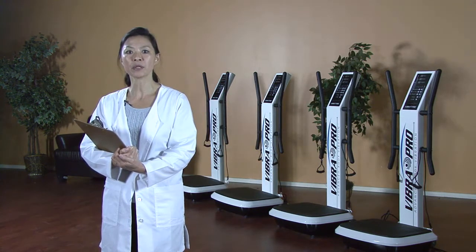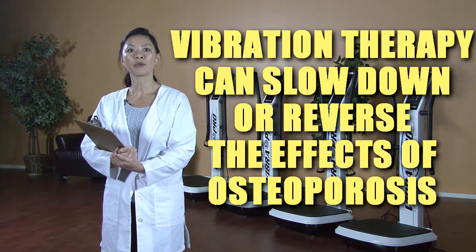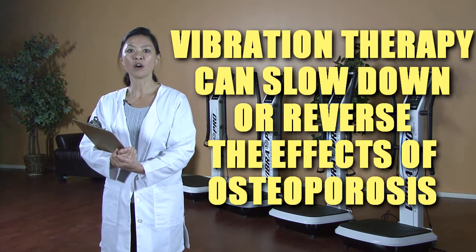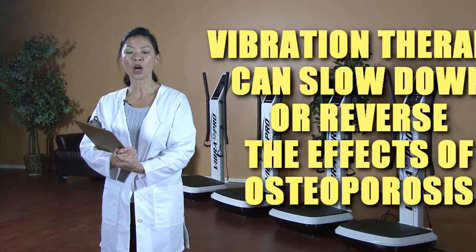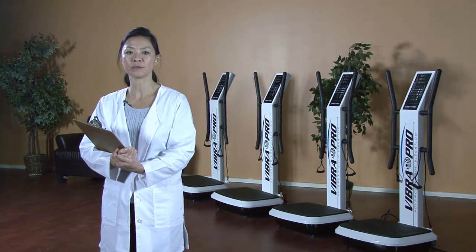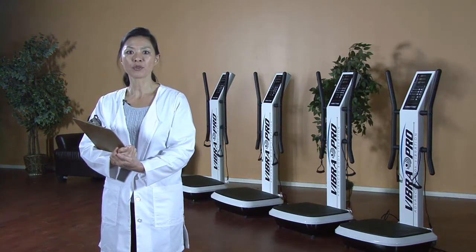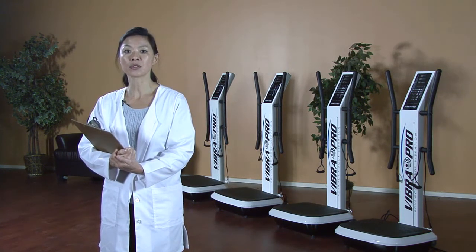Many of the people suffering from osteoporosis are looking for treatment options which don't involve numerous drugs and medications and their potential side effects. A great number of women who are at risk of being diagnosed with osteoporosis are taking a very proactive approach to ward off the effects of this disease in the future. Typically, middle-aged women are the most at-risk group for osteoporosis. We are seeing women in their 40s and early 50s purchasing vibration machines in hopes of avoiding the very severe results of advanced osteoporosis.